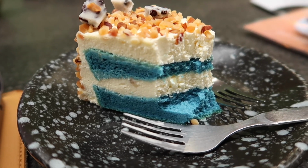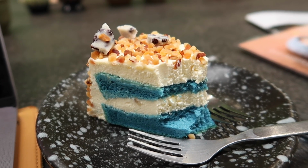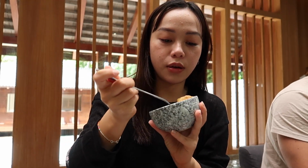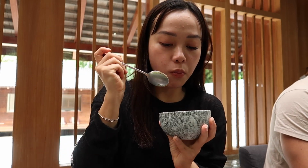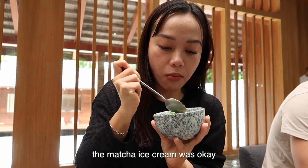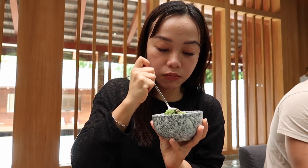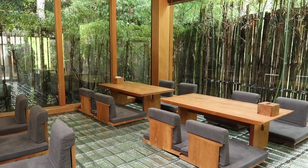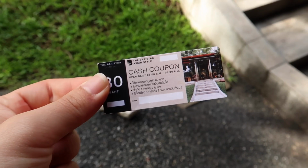If you're coming here, do yourself a favor, order this cake. So good. One thing I want to mention, if you're coming here, they do have an entrance fee. I find that kind of different actually, like usually coffee shops don't have an entrance fee, but this place does. So each person has to pay 80 baht, but they give you a small coupon, and with that coupon you can exchange it for drinks or a meal inside the cafe.